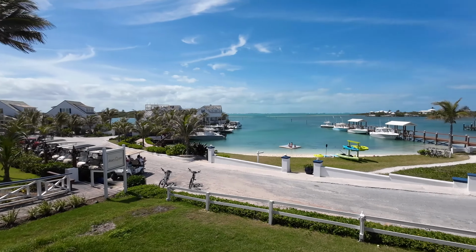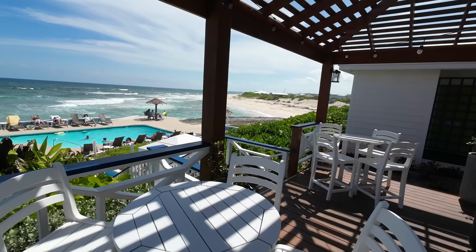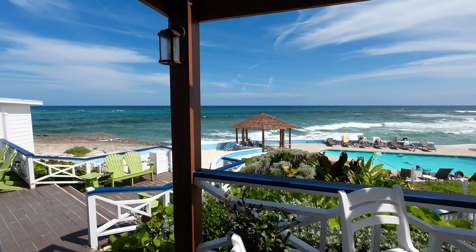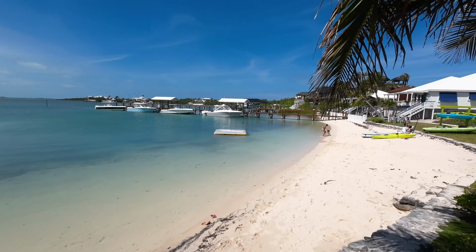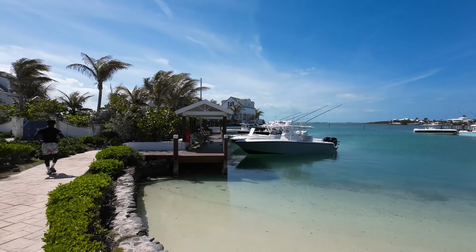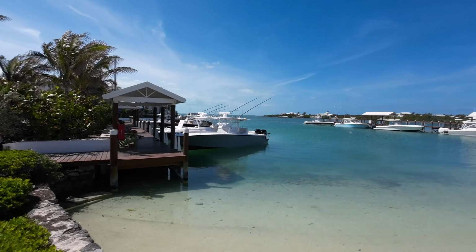A quick shot of the view from the Sea of Abaco side of the restaurant, and another quick shot from the ocean side. Leaving the restaurant, I wanted to take a quick moment just to show you guys the little area where you dock your boat. It's a gorgeous little bay, and there's even this beach with a blow-up raft if you want to sit and enjoy some time at a very protected beach.